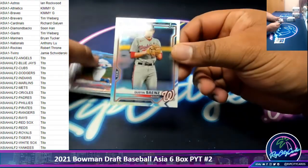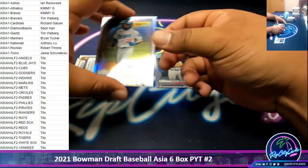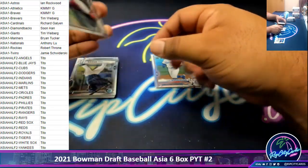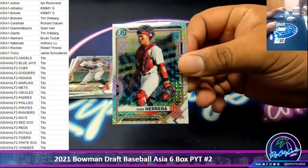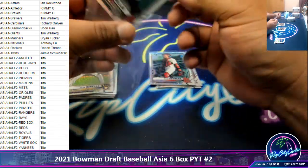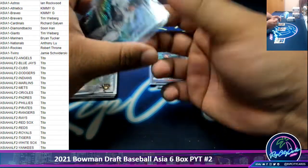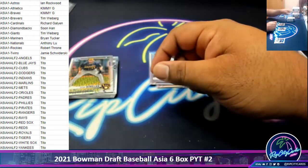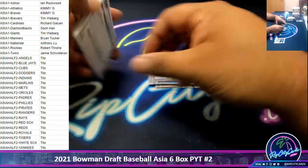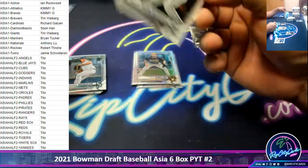Skip the paper. All right, we got a Sands, however you pronounce that, Nationals refractor, Rodriguez Dodgers refractor, Herrera Cardinals Asia, a Lawler D-backs Asia. That's a good one. Would be nicer with some color or some ink though. Benella's Brewers Asia. A Montgomery Chrome for the Rockies. That's a good one.